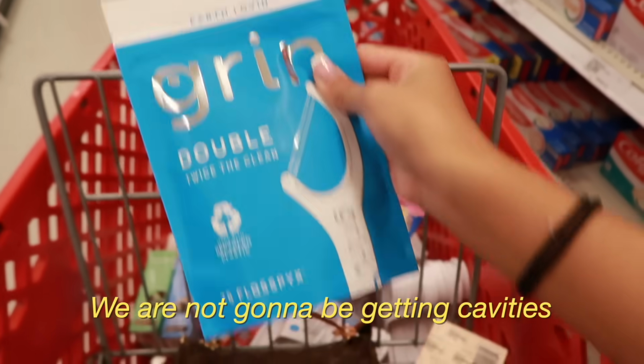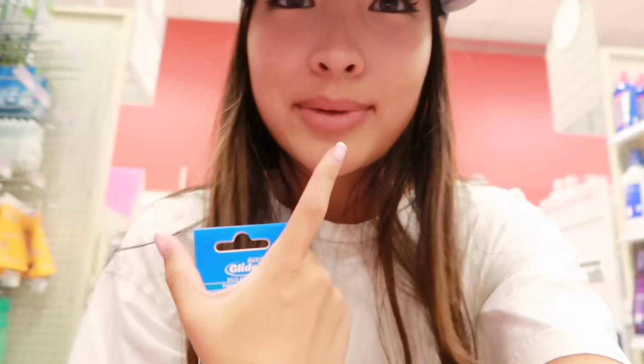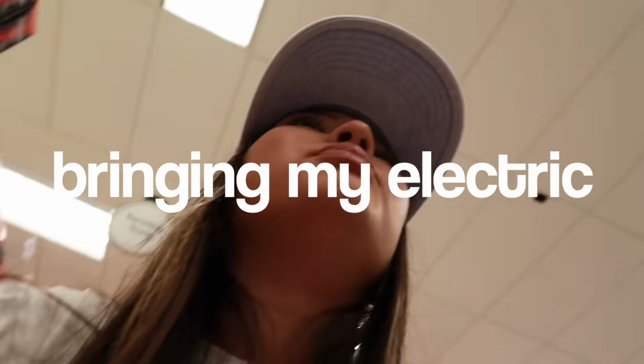We are not going to be getting cavities on this ship. Also, for any of my girlies who have permanent retainers like me on my top and bottom, get these. This is how you floss with those. I think I'm going to bring a toothbrush instead of bringing my electric one.